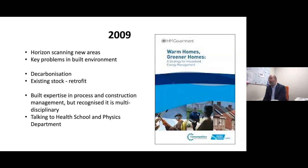And I've got an old policy document there, Warm Homes, Greener Homes, from 2010. I think it's the outgoing Labour government, which suggested combined heat and power as a solution for retrofitting. So it showed that there was obviously a problem there, and we needed to build some expertise. We had good construction management expertise, but we didn't have the building science, and we certainly didn't have some of the things around human factors.